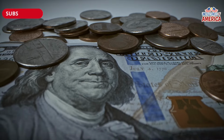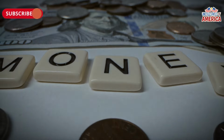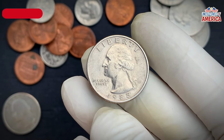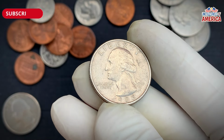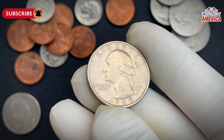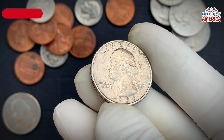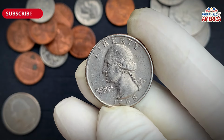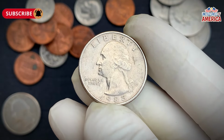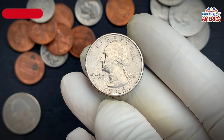A pristine 1988 quarter spins on a black surface, catching the light with each rotation. This seemingly ordinary piece of change could be worth a fortune. The 1988 quarter stands as one of the most fascinating examples of how mint errors can transform pocket change into treasure worth hundreds of thousands of dollars. And today, I'm going to show you exactly what makes these quarters so valuable, and how to spot the rare errors that could make you rich.